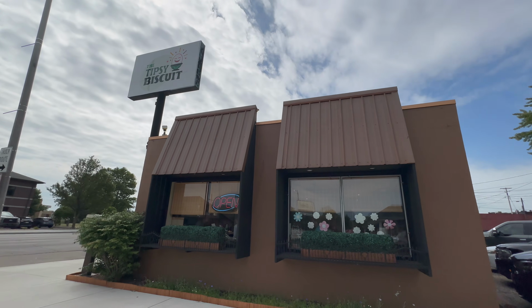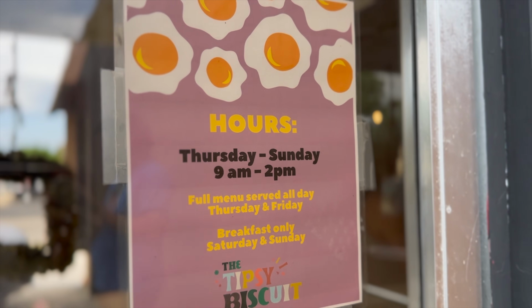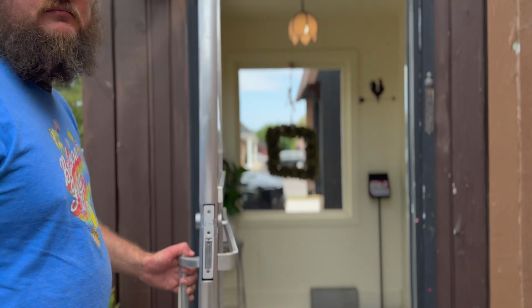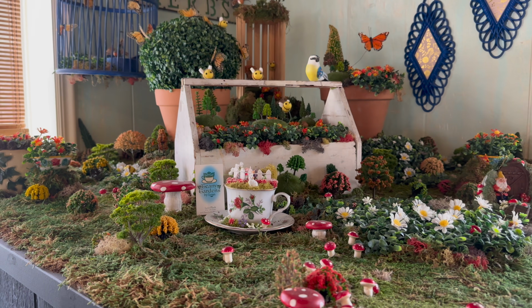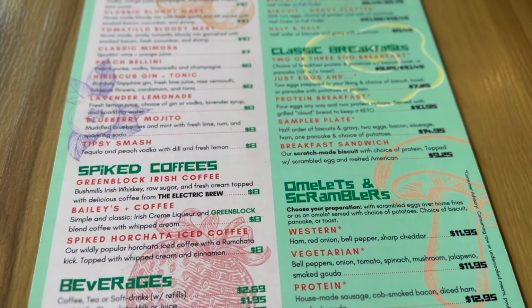So let's go. We decided to eat at the Tipsy Biscuit, located in downtown Elkhart, Indiana. It is a very small, quaint restaurant that is themed perfectly. It had a very industrial cottage feel about it. We had around a 30-minute wait, so that's always a good sign.